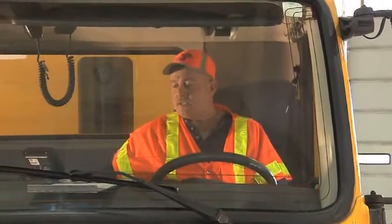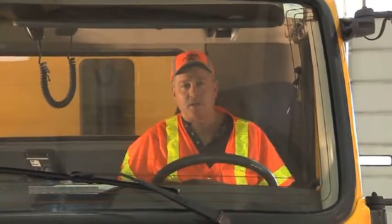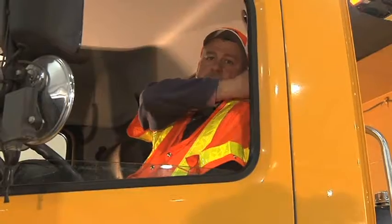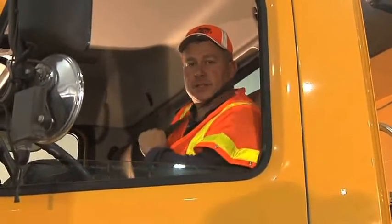This is pretty obvious, but we want to make sure that we keep the interiors of our trucks nice and clean. Remove all trash and garbage at the end of your shift. You also need to make sure you have a working, secure seat belt.